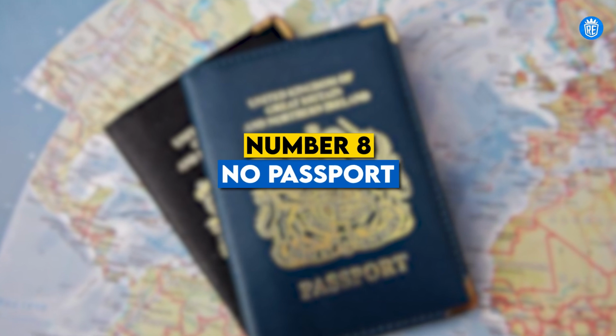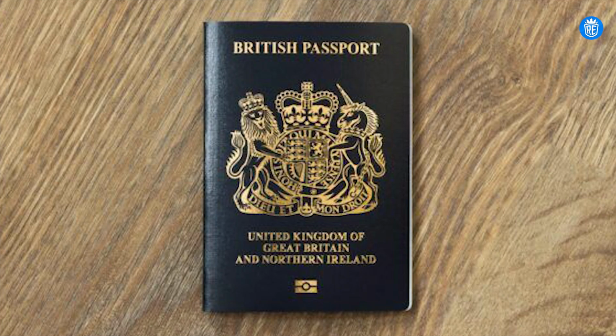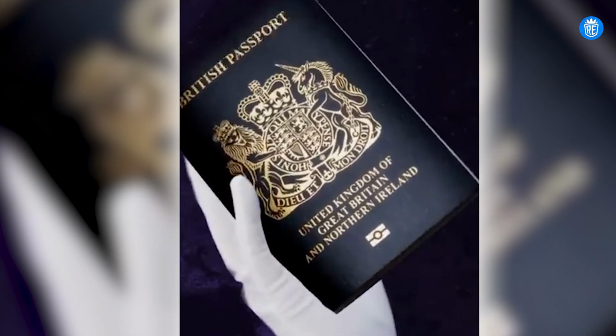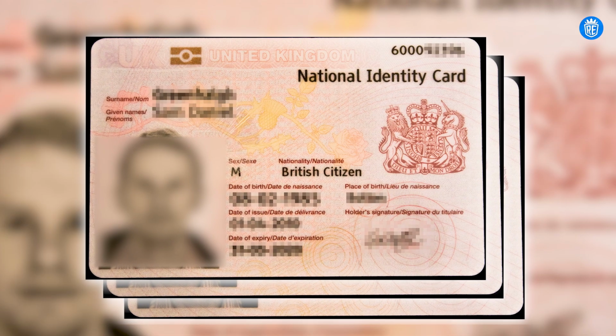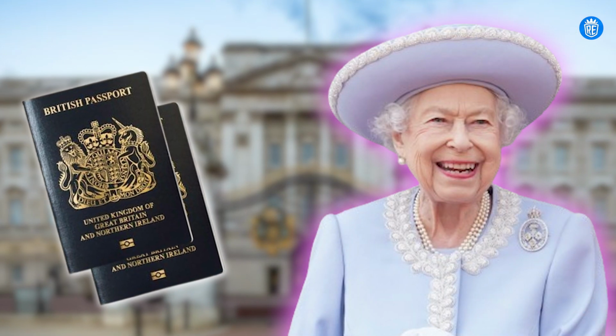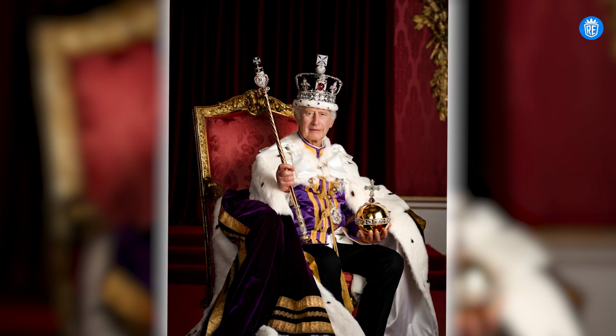Number 8. No passport. Now, this one may seem rather odd, but it's another perk that shows the difference between an ordinary citizen and the monarch. While the average citizen has to prove his identity, that isn't the case for the monarch. Queen Elizabeth didn't have to use a passport at all while traveling. This is also likely the case for King Charles.